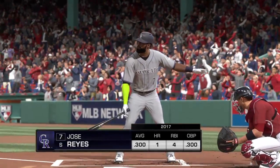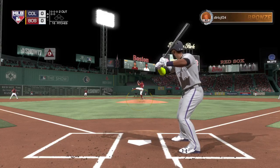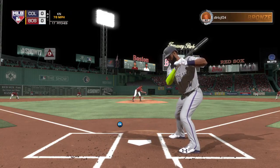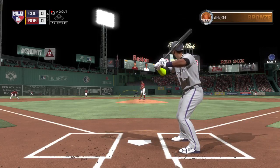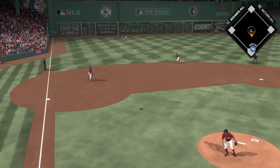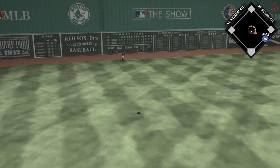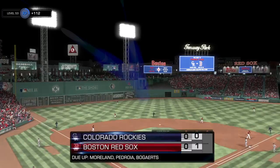Digging in, the switch hitter, Jose Reyes. He's hitting just above the banner .300 mark on the season coming into this one. And this one's nowhere close as that bounces to the plate for ball 1. Skied in the air to straightaway left. Waiting on it is Benintendi. Makes the catch, and that'll retire the side.